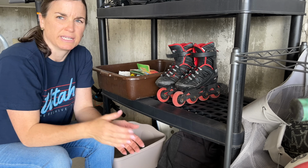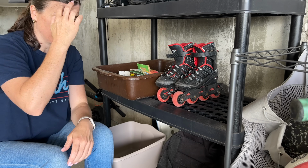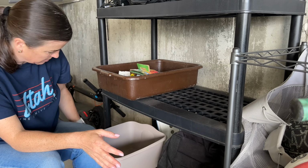What would you do? My youngest son, who is 10, has never used them before. They just ride scooters and bikes. They don't really rollerblade. I think I'm gonna donate them. Kind of a hard decision, but yeah, I think I'm gonna do that.